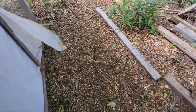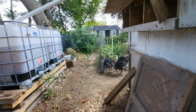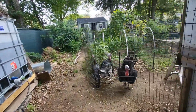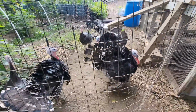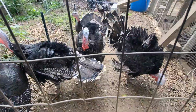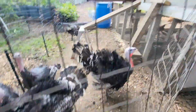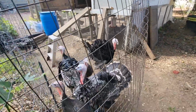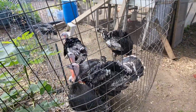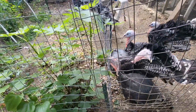Yeah, so this is the area where the, why y'all pecking my fig tree? Why y'all eating my leaves? Look at them, look how beautiful they are. And these are broad-breasted bronze. They have their feed and their water in the coop right up in here, and the door stays open. I should probably get them another waterer. Yeah, I think I'm going to get them another waterer. But they're eating my leaves.